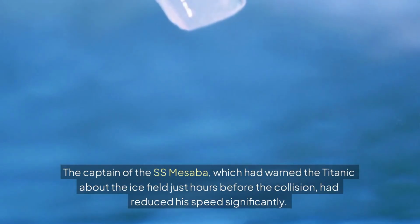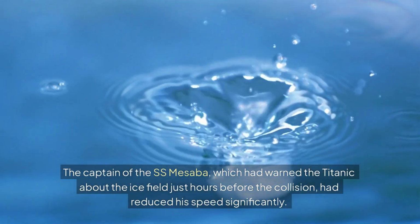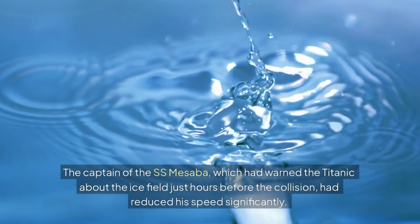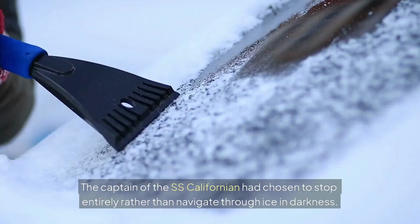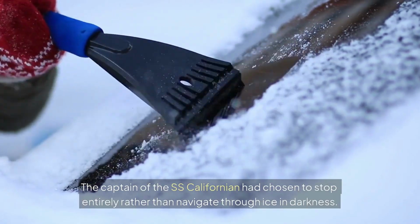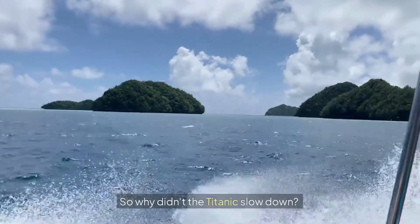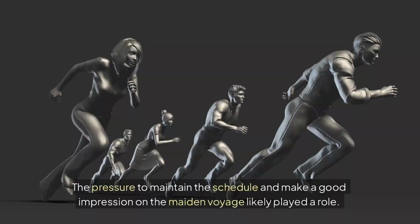ice had been reported. The captain of the SS Mesaba, which had warned the Titanic about the ice field just hours before the collision, had reduced his speed significantly. The captain of the SS Californian had chosen to stop entirely rather than navigate through ice in darkness. So, why didn't the Titanic slow down?